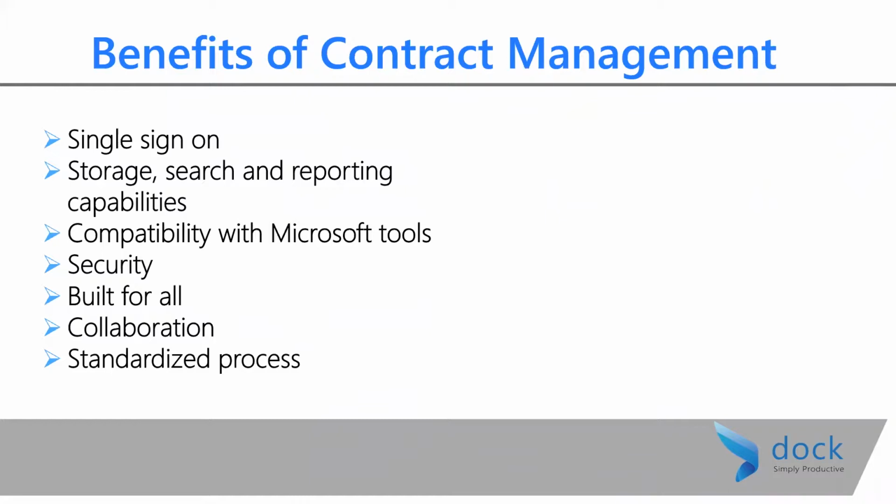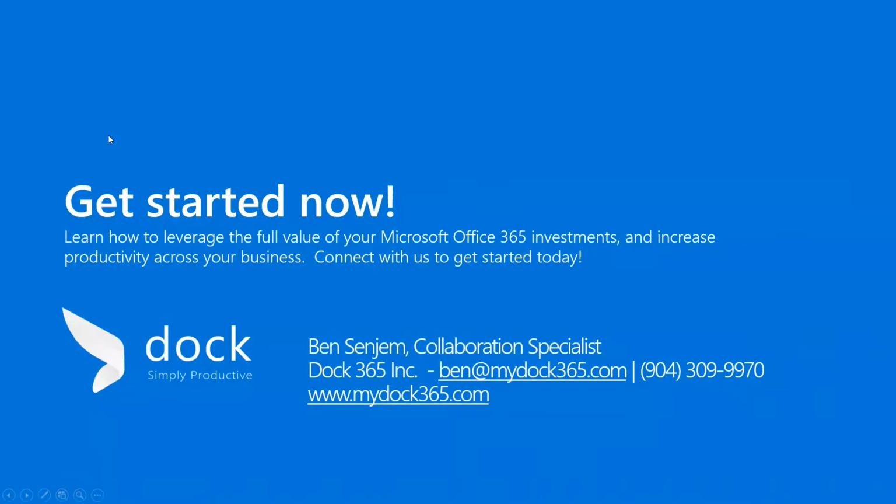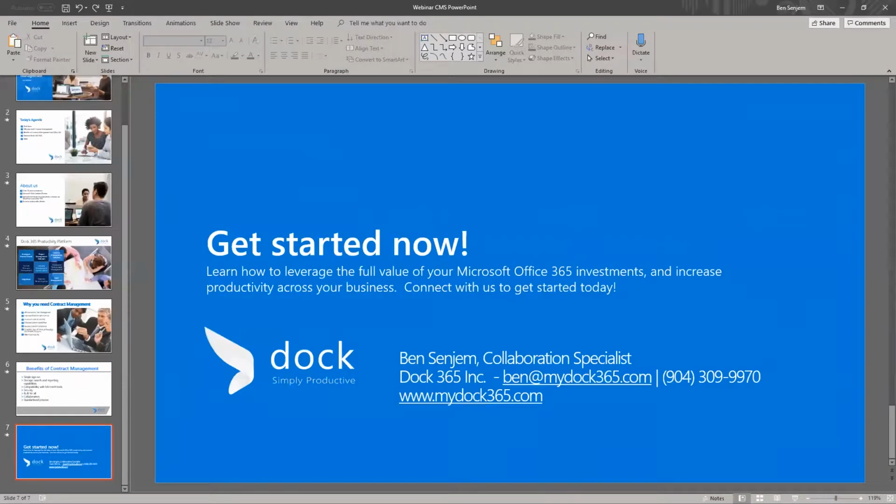So by using SCMS and Office 365, you'll be able to standardize the contract process, and this allows for fewer manual tasks, a more convenient workflow, and fewer mistakes. So with that said, we'll go ahead and jump into the contract management.